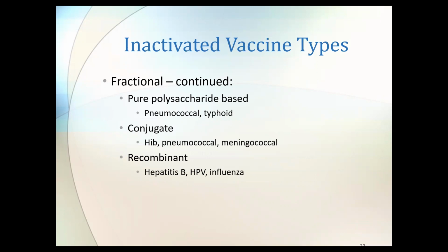Other types of fractional inactivated vaccines include the pure polysaccharide based. These are a unique type of vaccine that are composed of long chains of sugar molecules that make up the surface capsule of the bacteria. Certain bacteria have this sticky, sugary coating around them that helps them evade the immune system, and these pure polysaccharide vaccines take advantage of that. Examples include typhoid, the injectable version, and pneumococcal. PPSV23, or Pneumovax 23, is the polysaccharide version of the pneumococcal vaccine.